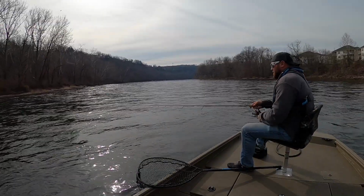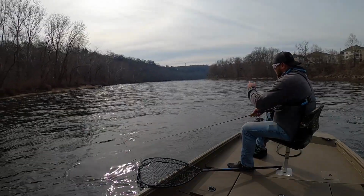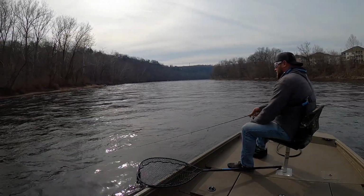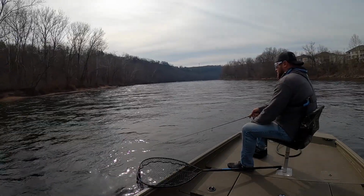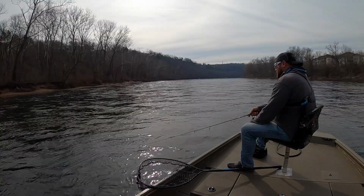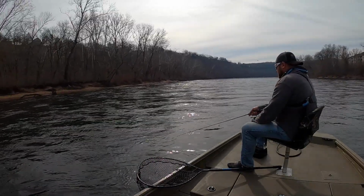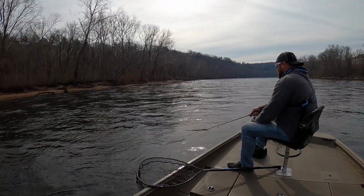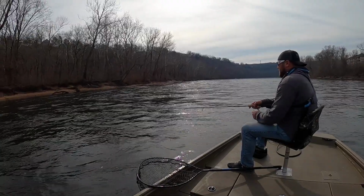Oh, I had another one. Well, here's the stretch we needed to be in. I could have just repeated this little 100-yard drift. He was on there before it ever got to the bottom. Oh.